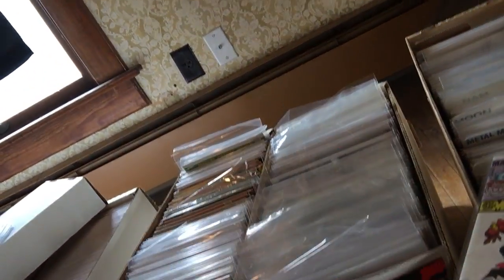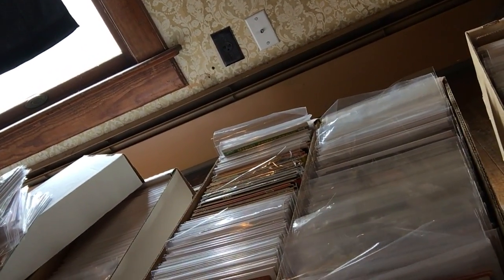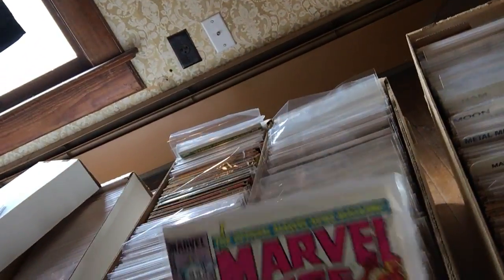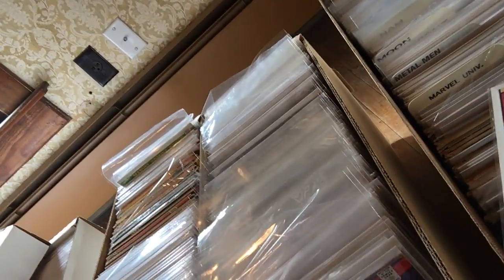Man-Thing. Man-Thing 14. There's 15. Where's my Man-Thing number 1? Not in this box. Marvel Double Feature. Marvel. Yeah, there's another box, because where's all my Logan's Run comics? Marvel Age. Yeah, whatever. Let me move these books to the other room.